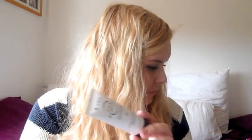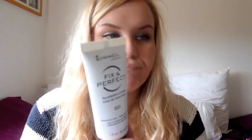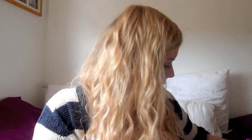So to me, it's a complete waste of money. You're better off investing in a bit of a higher priced primer. But, you know, don't buy. It wasn't a massive waste of money. I got mine on eBay because I'd never seen it in Boots, so don't waste your money.